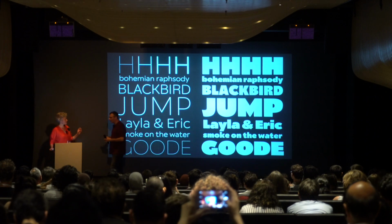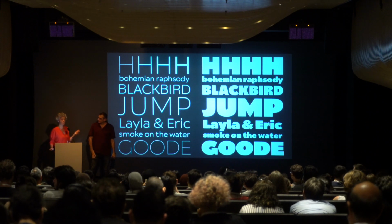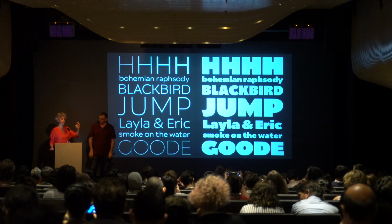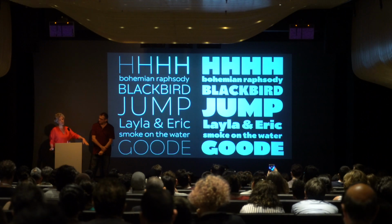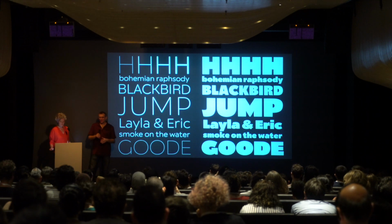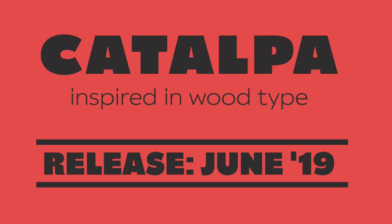Because, I mean, this started a really long time ago. We got inspired by, we were in Sweden, by these posters that were around, some kind of newspaper posters with the accents being sort of punched into the outlines. And there was something about that style that we really liked. But then it got put in the drawer. And then, I don't know, a year ago or so, we finally got it out. Yes, usually your typefaces sleep in a drawer for, let's say, two or three years before seeing the daylight. So this is Catalpa.